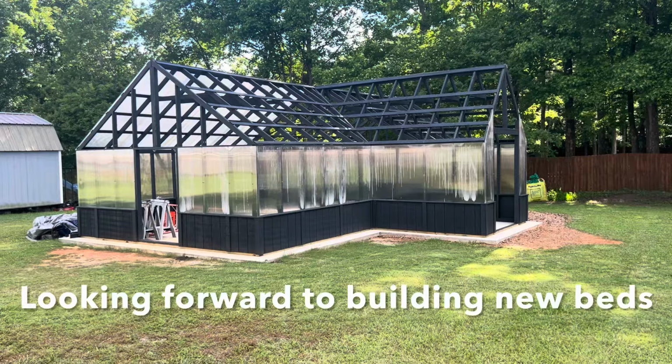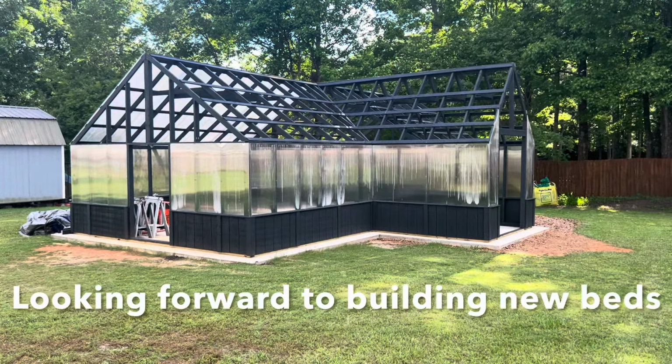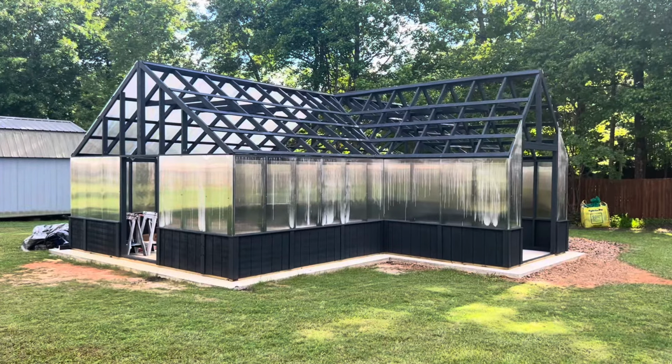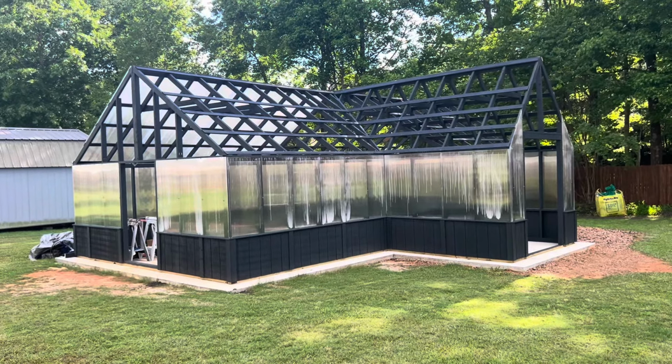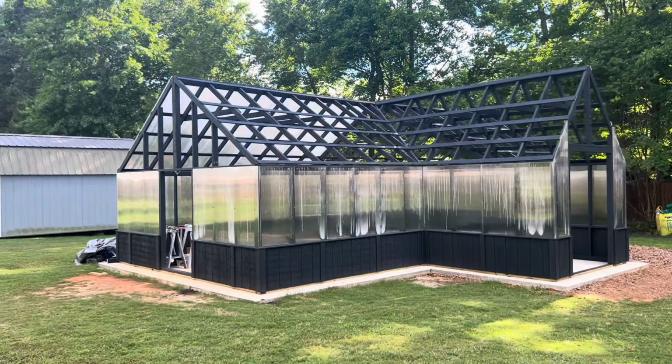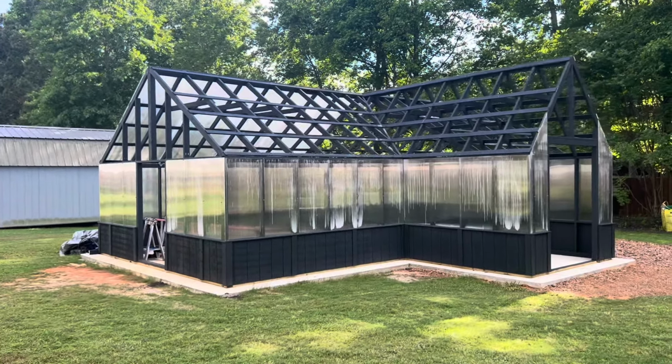We're hoping that maybe the greenhouse will be done in the next few days, because once it's done, we can rent a sod cutter and we can start building the beds out. So we're really just waiting for the structure to get finished.